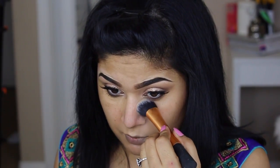Although you cannot use it more than one time, you do have to clean it. The cleaner, the better, because it blends perfectly if it's clean. Oh, that hides all of my flaws.